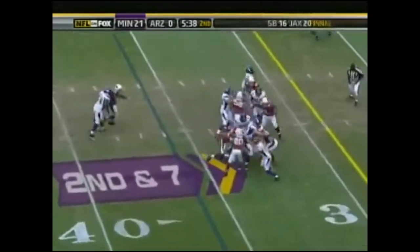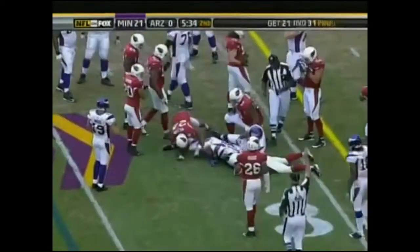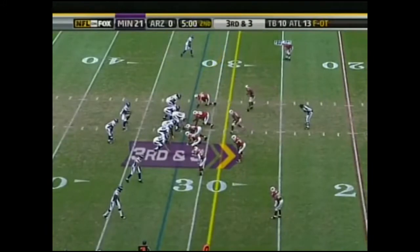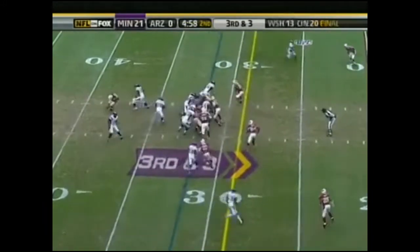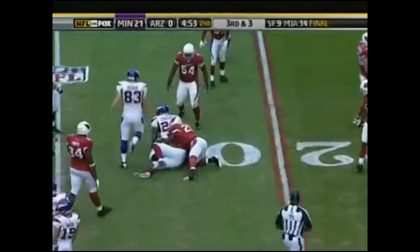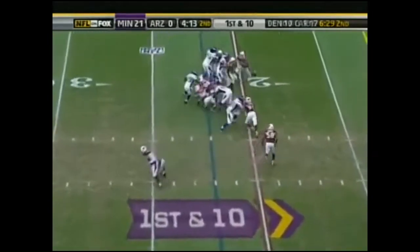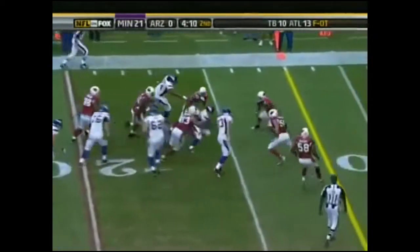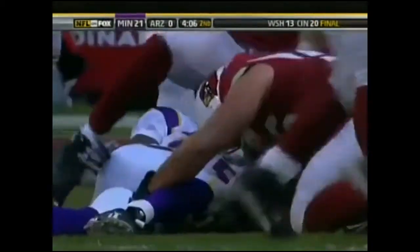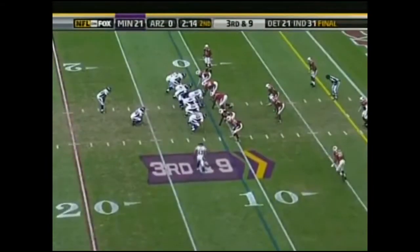2nd and 7. Here is Adrian Peterson. He picks up 5. Let's go to Kurt for a game 18th of the season. An eye on the playoff picture. That's Berrien at the top. High snap. Chester Taylor. They make it look easy. Handoff is to Chester Taylor. Terrible tackling by Arizona. They've missed one after another, and a gain of about 9.5 by Taylor. It's 3rd down and 9.